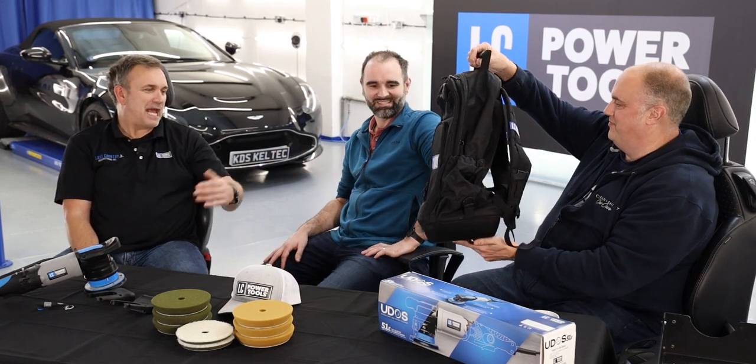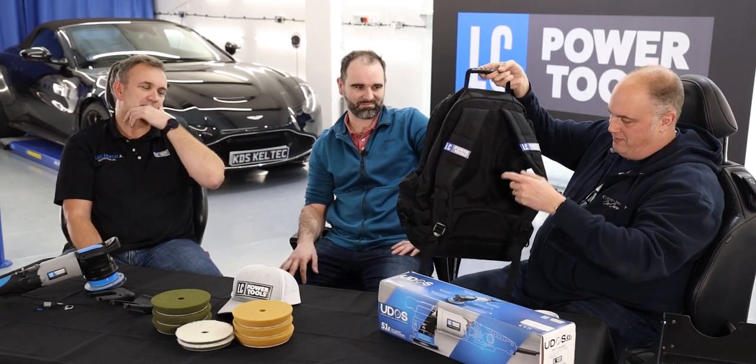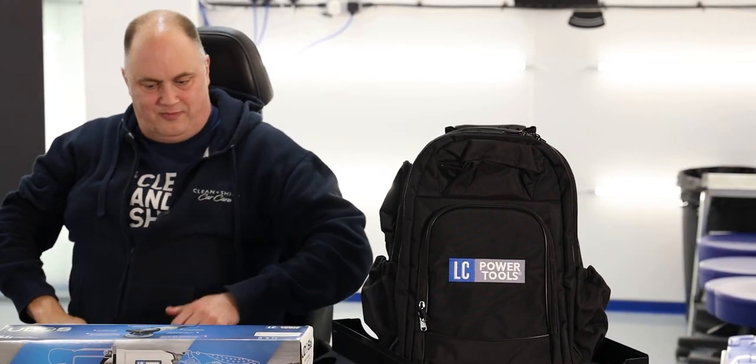Anyway. So we also have the backpack. Now that again is a very new thing. It's a new item. So without giving too much away, LC Power Tools are putting quite a lot of effort into new items coming on the market: machine tools, backpacks. We may or may not have compound. We may or may not have sandpaper. I can't say too much at the moment. Obviously, I'm testing certain products at the moment. So the idea is you've got like a one-stop shop brand.